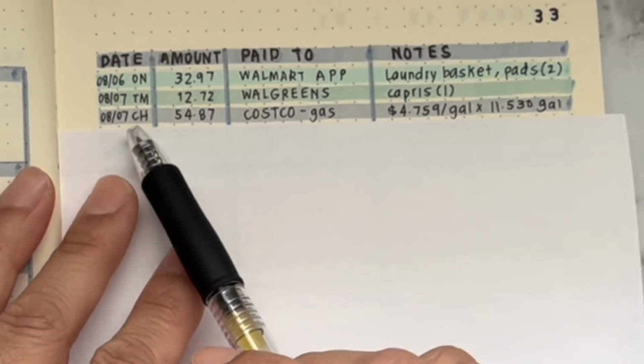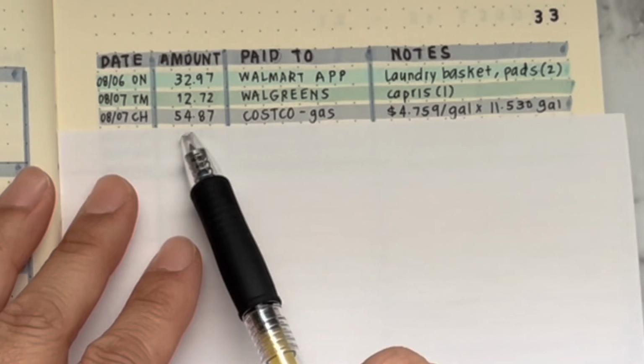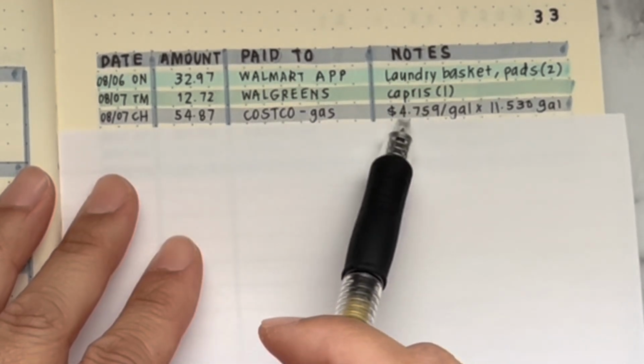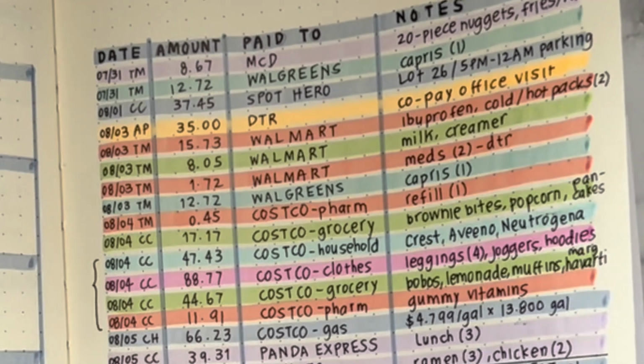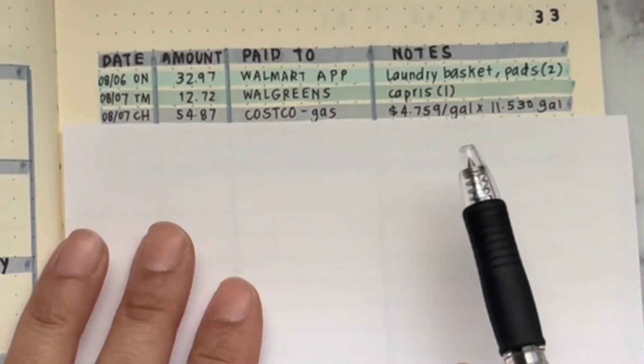Anyway, so also on the 7th, I got some gas at Costco, and that ended up being $54.87. And that was $4.759 per gallon. So considerably cheaper than when we were in LA by like 20 something cents.